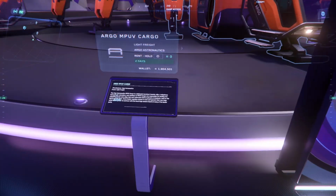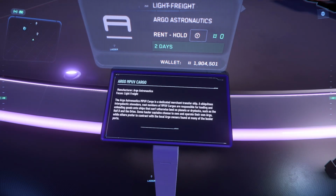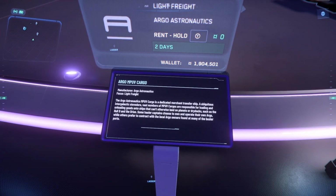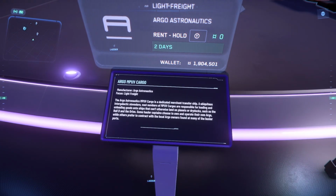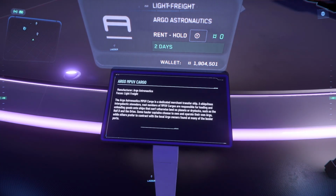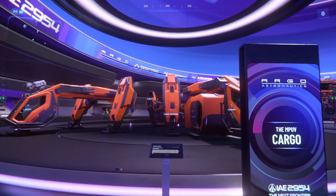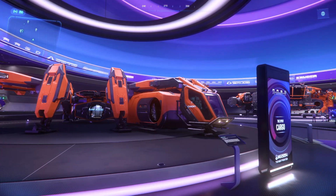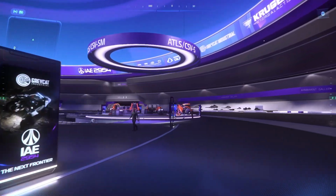So, let's read it. The Argo Astronautics MPUV Cargo is a dedicated merchant transfer ship, and ubiquitous intergalactic stevedore. Oh boy. Vast numbers of MPUV cargoes are responsible for loading and unloading goods onto ships that can't otherwise land on planets or dry docks, such as the Hull D, the Orion. Some hauler captains choose to own and operate their own Argo, while others prefer to contract with the local Argo owners found on many of the busier ports. Yeah, I don't know if I'd want to take one of those up into atmosphere because there's no quantum in it, and it would take you quite a while. So let's go over here and check out this stuff.